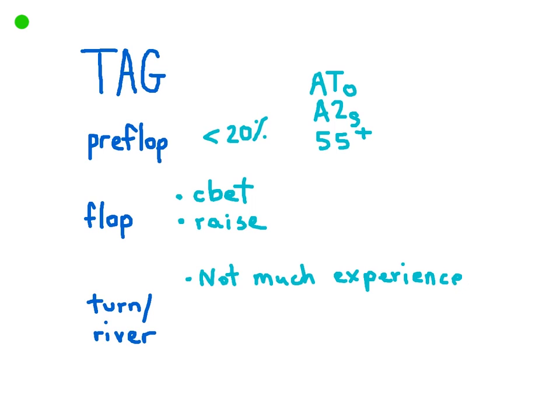And this translates into two big leaks for a tight aggressive player. You're going to fold too much to bluffs, river bluffs in particular. And a tag is going to call value bets.